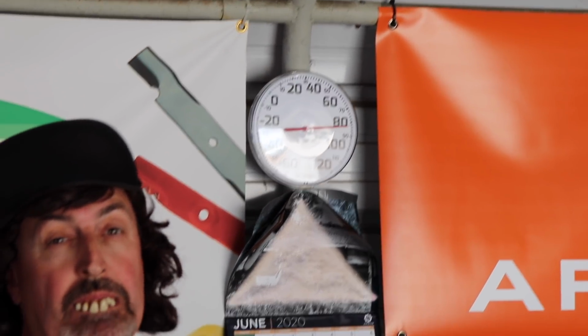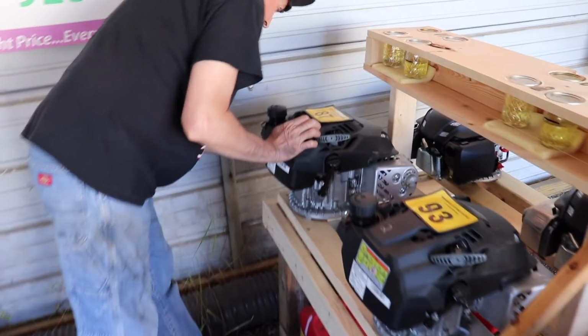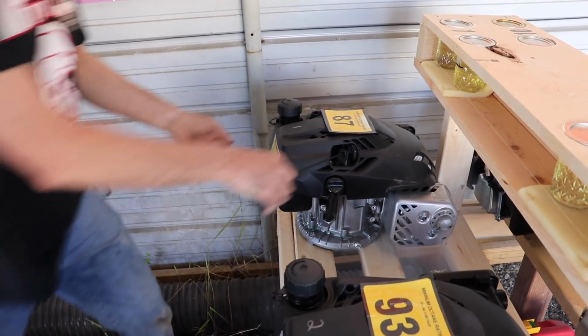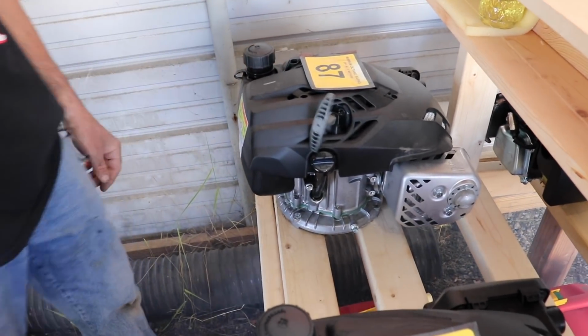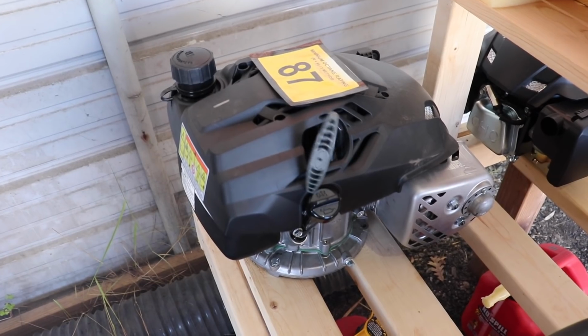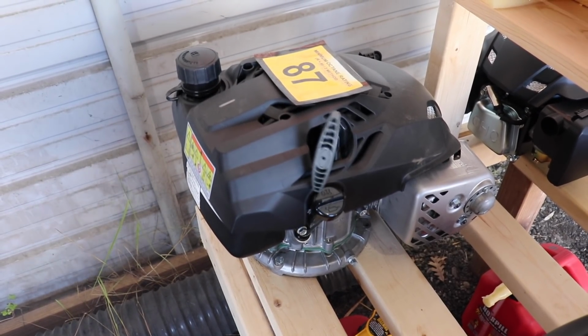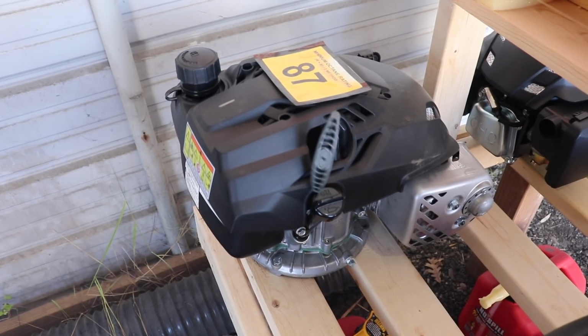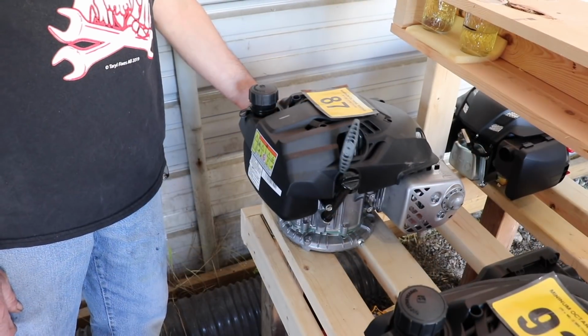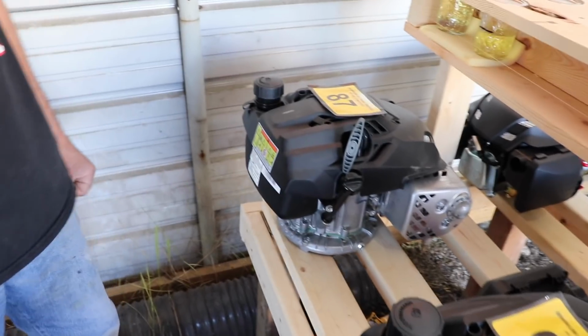So let's go ahead and start these engines. Switch on, choke out, 87. That one ran, it smelled a little funky too, like the gas is getting old.